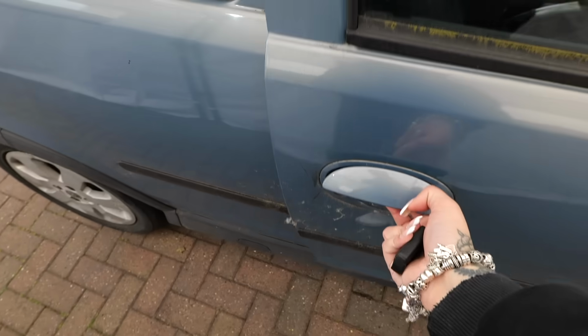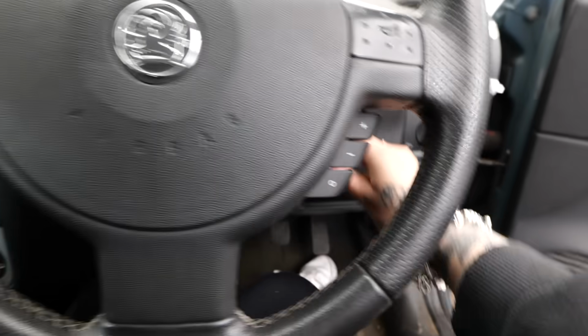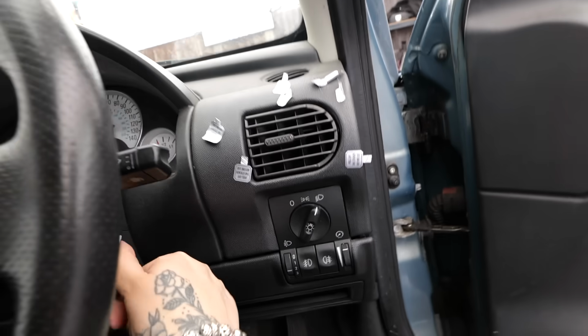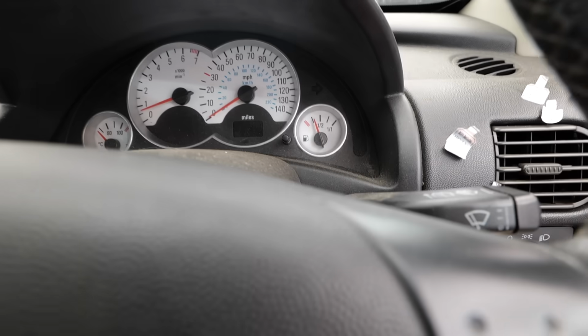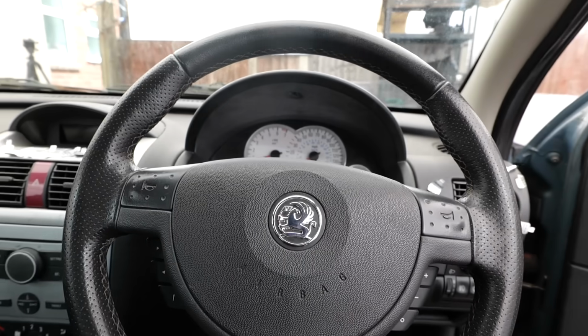Let's carry on with the Corsa. So, first job of the day, let's see whether this car will start. You can also see what kind of car this is from the key. Let's see if it'll start, and then we can go from there. No. Completely dead. Not even the ignition. Completely dead. That is a brilliant start.